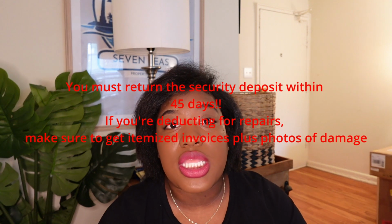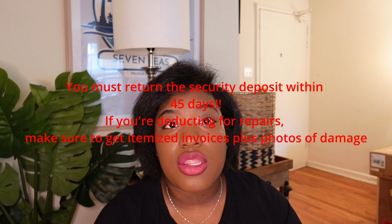And then let's talk about the security deposit. So it's important to note that in Baltimore City, you must return a security deposit to your former tenants within 45 days. And if you plan on deducting from the security deposit, it's important to note that this is only for items that are outside of normal wear and tear, right?